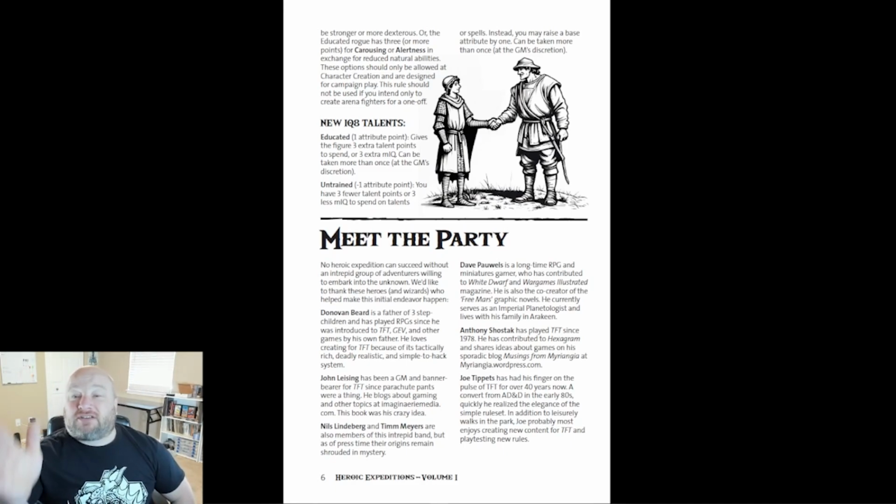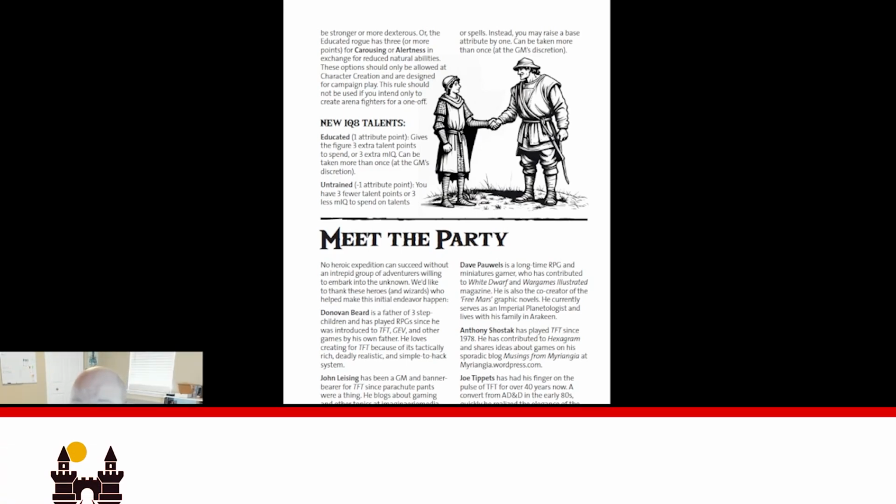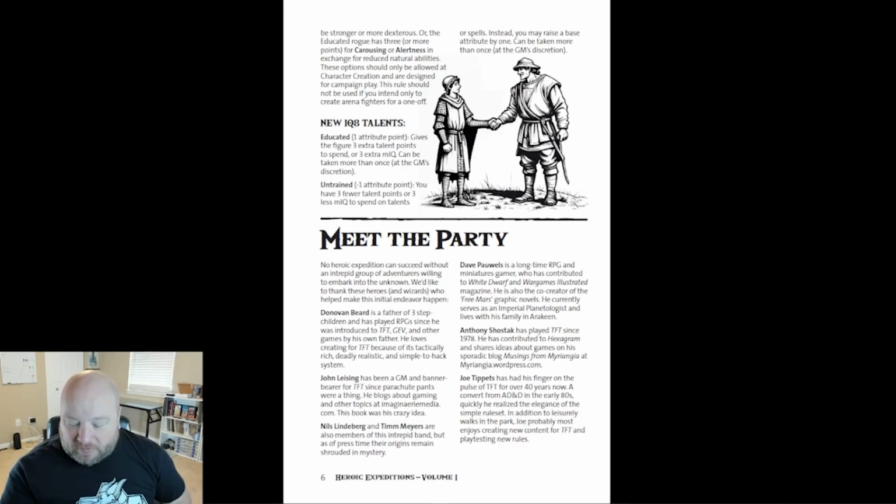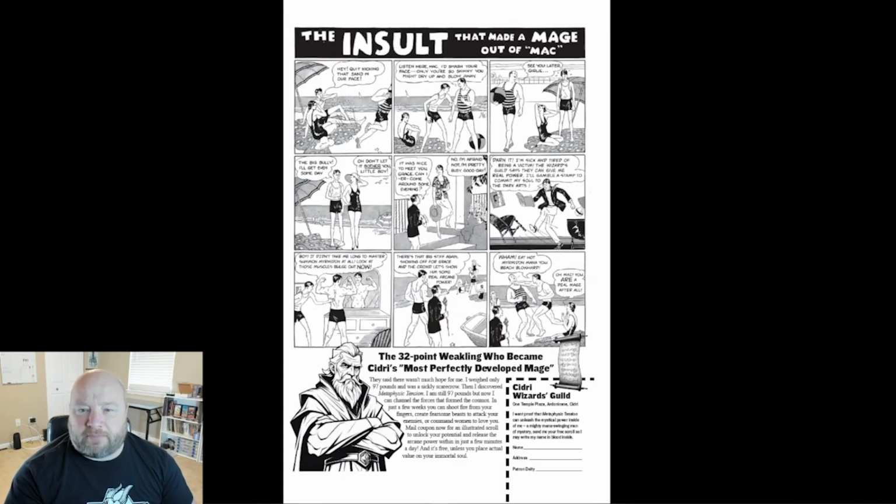I wouldn't be surprised if a lot of his stuff gets transferred into this one, much like Donovan's stuff that he wrote. I've seen it on the net, and it's getting transferred here, and I hope that's what's happening with Anthony's stuff here. Joe Tipp is, of course, another guy that's always over, as they say here, the pulse of TFT. You see him all over the internet, and I think he's definitely written for Hexagram a few times. So, all good stuff coming up here. Let's take a look at more of it.